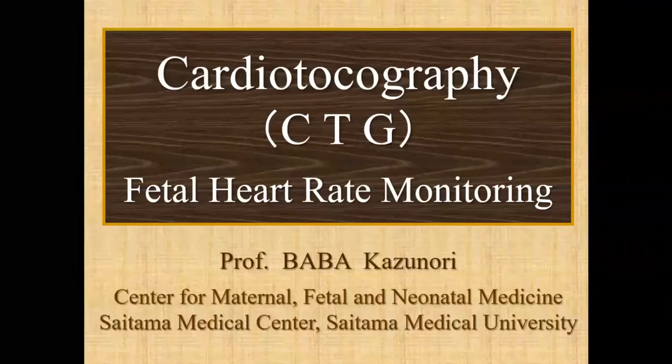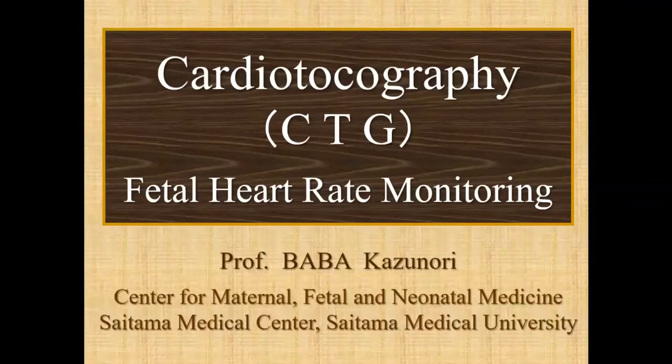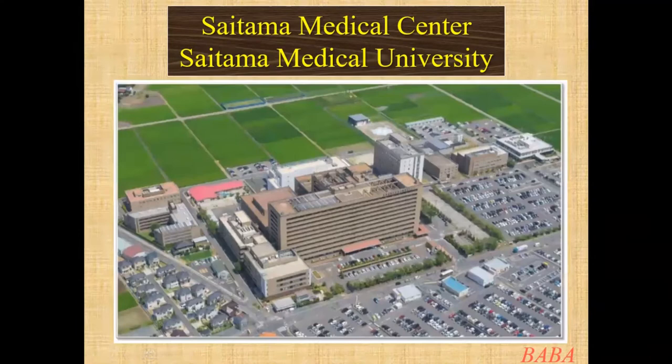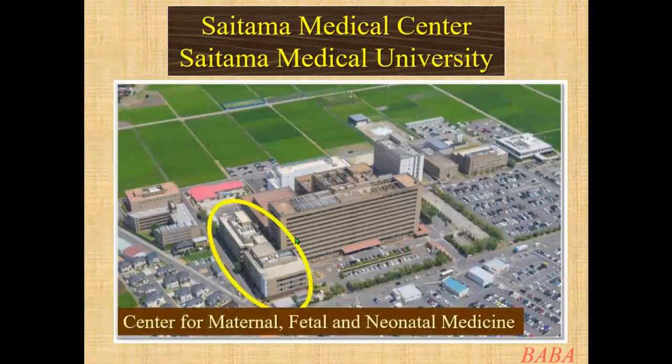Hello, everyone. Can you hear me? Okay. I'm Professor Baba. This is a map of Japan. Here, Tokyo, Nagoya, and Osaka. Professor Tokuda and Professor Hara in Kagawa. And I'm speaking from Saitama, right next to Tokyo. I work for Saitama Medical Center of Saitama Medical University in Saitama. This is the Center for Maternal, Fetal, and Neonatal Medicine, the largest perinatal center in Japan.